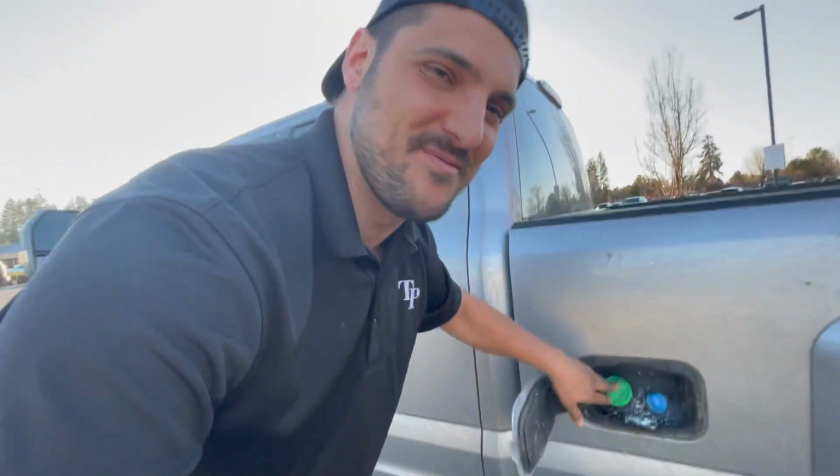So this is a super minor thing, but it's something you notice because you're stopping to fill up 2 or 3 times a day when you're pulling a trailer. So that's something I noticed right away. The fuel neck cap is a little different.